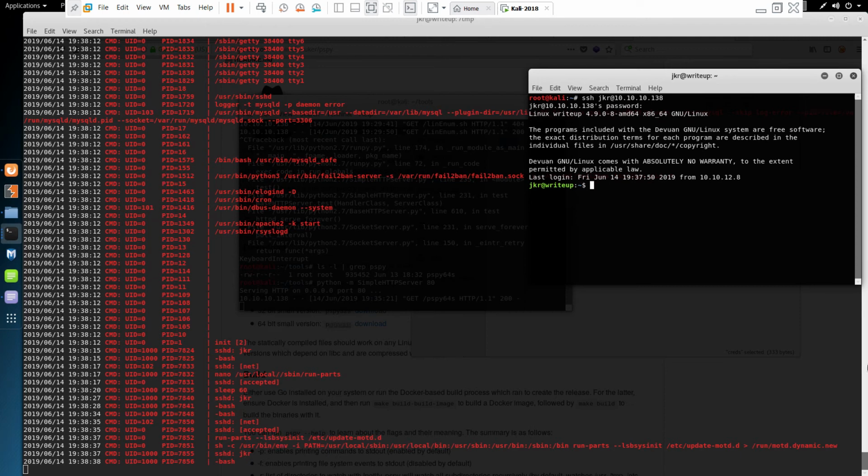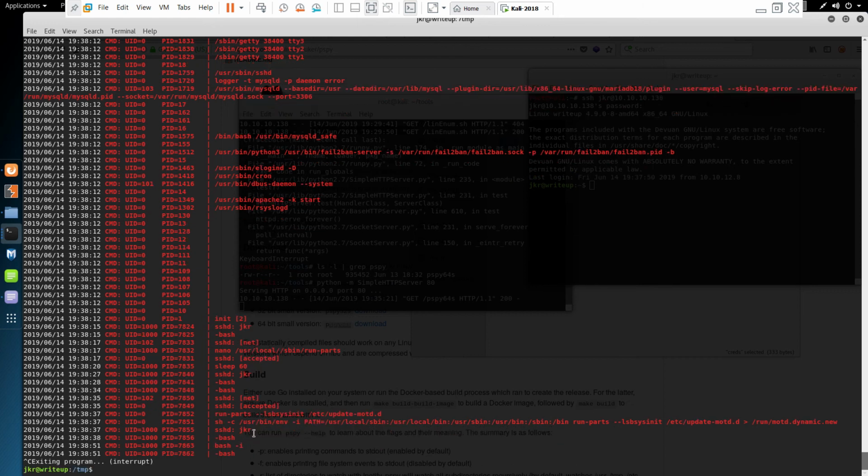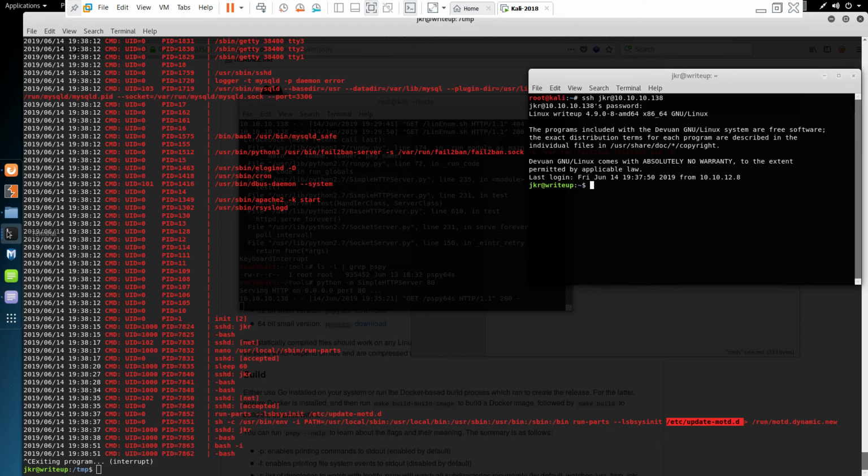So we can see something quite interesting is happening here. We can see the root user is running a script. So he sets the environment. I'm just going to end this here. He's setting the PATH, putting /usr/local in the path, and then it's calling this file called run-parts to print out the message of the day. The message of the day is actually the message we see once we've logged in. So if you remember when we logged in here, we got this message of the day telling us the Linux version and giving us a banner.